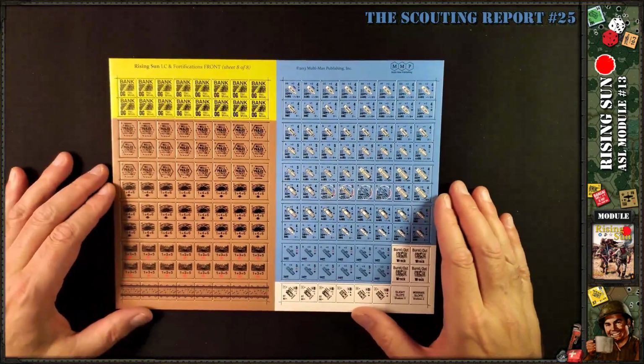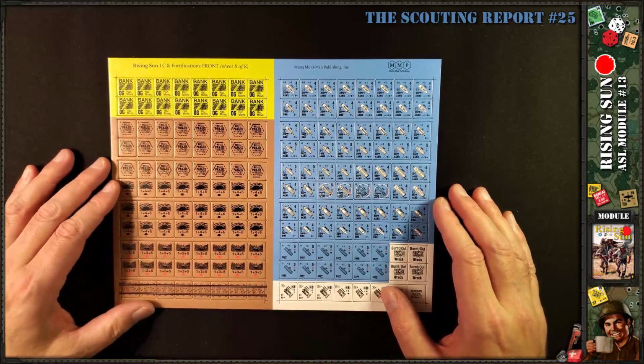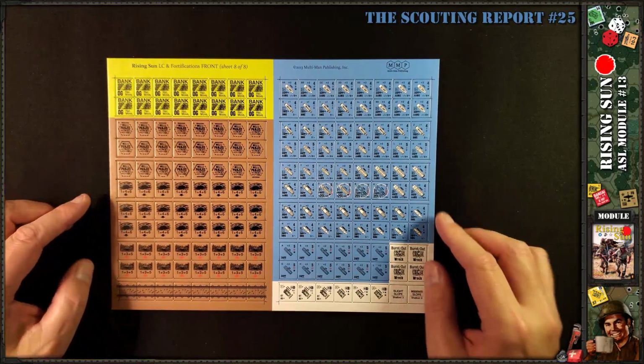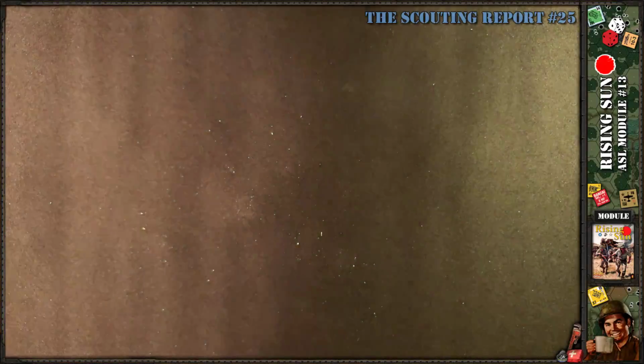Then here we go. A bunch of utility counters. We have caves, pillboxes, landing craft, and some beach stuff. Here's some bulldozers here. Looks good. That's it for the counters. That was sheet 8 of 8.